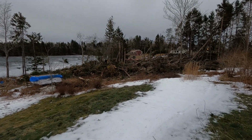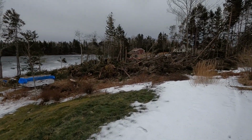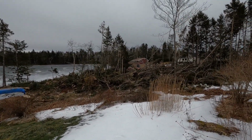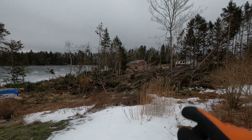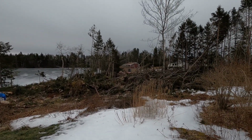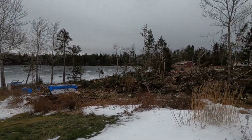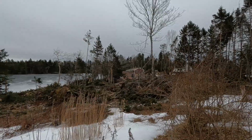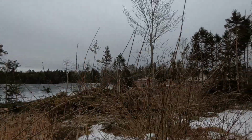I'm glad to get this finally cleared up, but the downside of it is, like our neighbor next door, before Hurricane Fiona, you would never know there was anybody else around because we were sort of surrounded by trees. But now, well, it's just wide open, eh? Mother Nature, in its fury, can do a lot of damage.